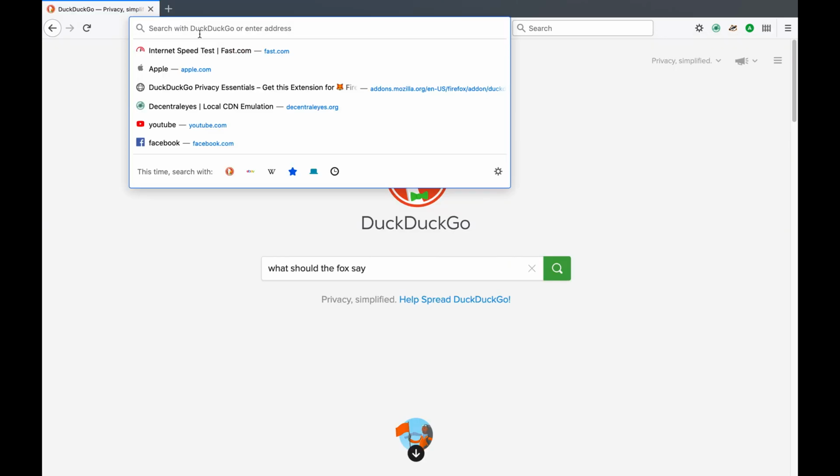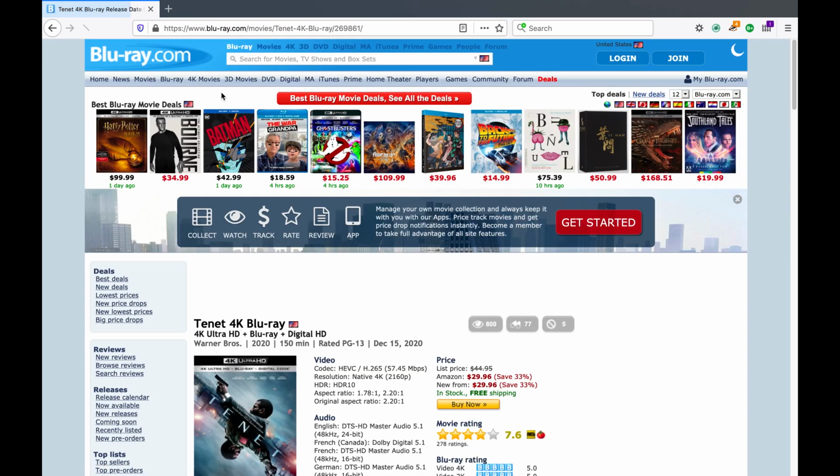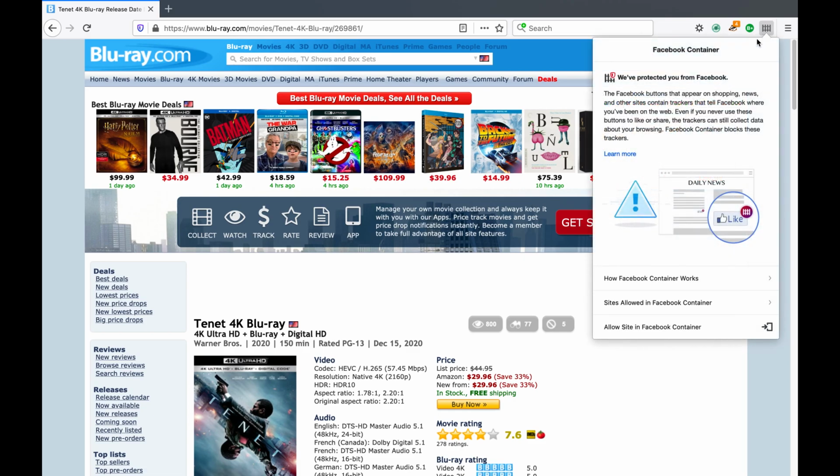Now I'm going to demo how the Facebook container works by going to a website that has a Facebook tracker on it. Up in the corner, you'll see that we protected you from Facebook. Facebook buttons that appear on shopping, news, and other sites contain trackers that tell Facebook where you've been on the web. Even if you never use these buttons or like or share, the trackers can still collect data about your browsing. Facebook container blocks these trackers.